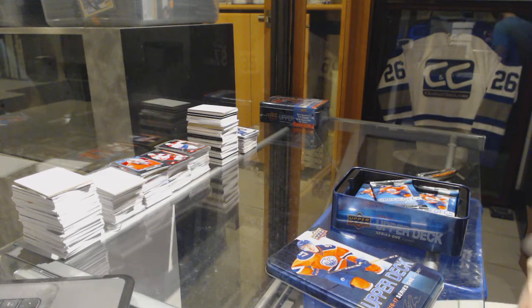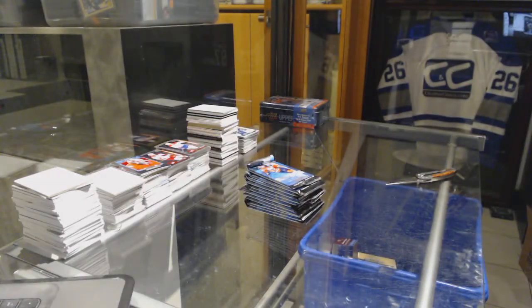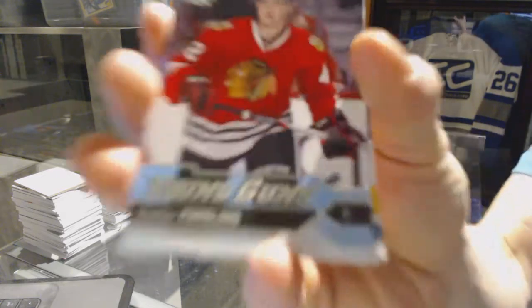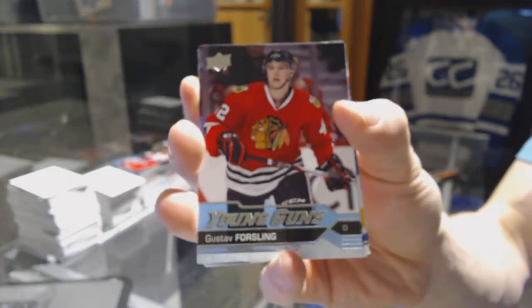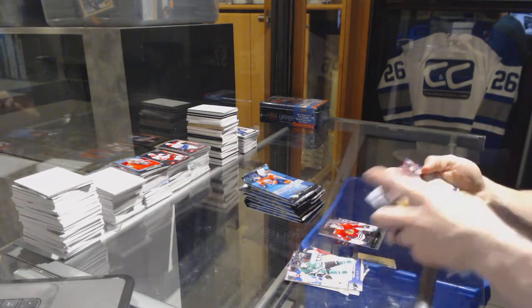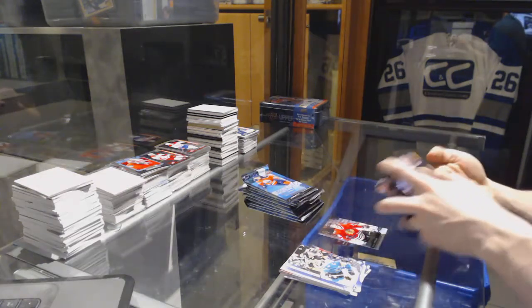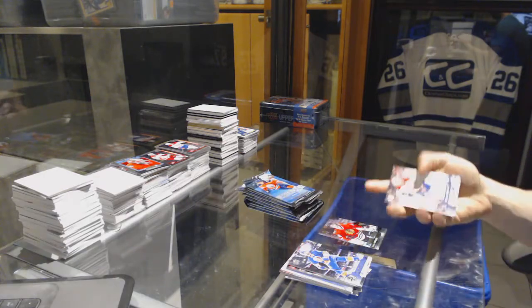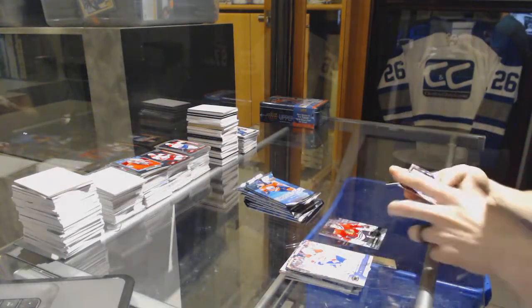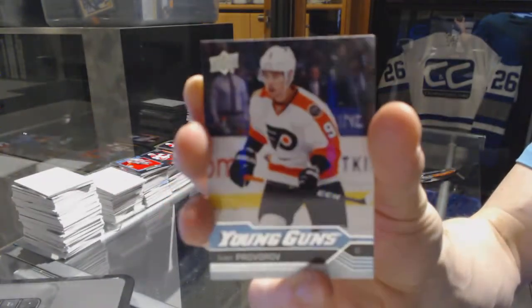Jumbo for the kids. All right, Young Guns for the Chicago Blackhawks, Gustav Forsling. Base. More base. More base. Backloading it, I guess. Young Guns for the Philadelphia Flyers, Ivan Provorov.